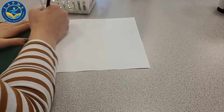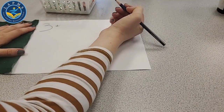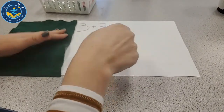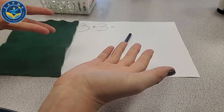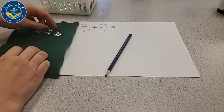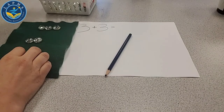What number should we start with? 3? Okay. Plus what? 3? Okay. 3 plus 3 equals, let's see. You can use your fingers as counters, right? Or you can use some counters. Do you have beads like this at home? No? What do you have? You have some crayons? Some toys? Yeah, that sounds good. We can use those for counters also.